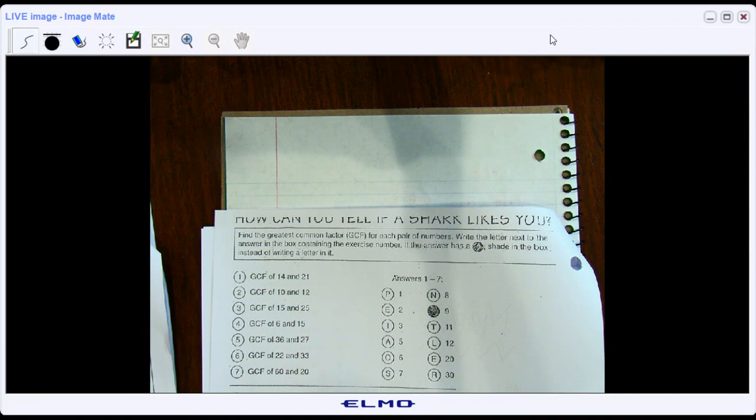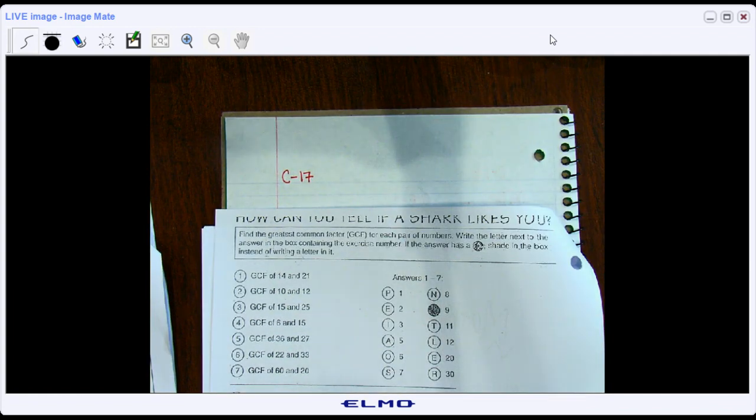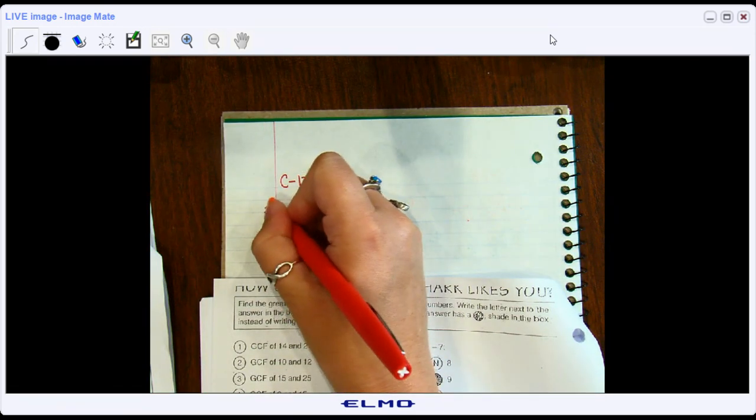Remember to always show your work on a separate sheet of paper. And what's helpful is please actually label what your work is. So if you're working on C-17, go ahead and write that at the top. We're only doing evens, so let's start with problem 2.